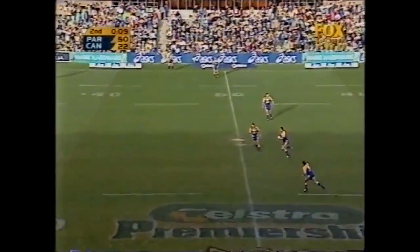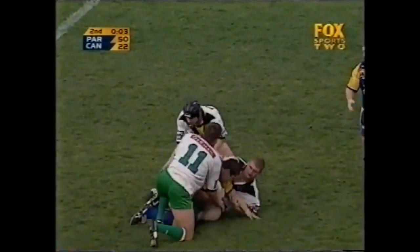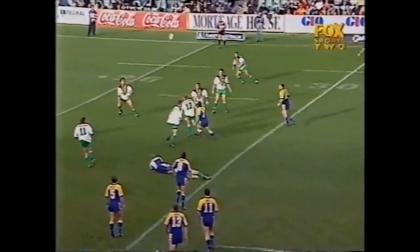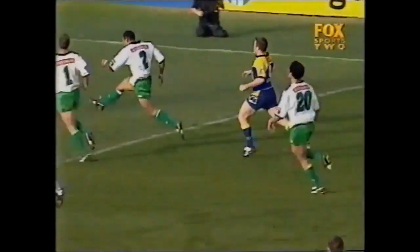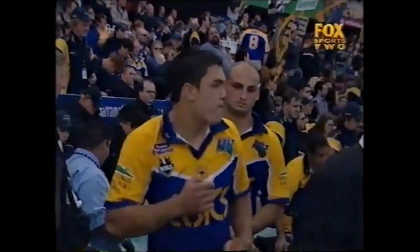Yes, they dropped off a little bit in that second half with, I guess, completion rates. But that's probably to be expected when you're leading 32 points to nil in the first half. Well done, Parramatta. Crew from acting half. Now Taylor with the kick. And then after he kicked it, Lyon looking for a hat-trick. But Wolfgram kicks the ball away. And that is all she wrote at Parramatta Stadium.